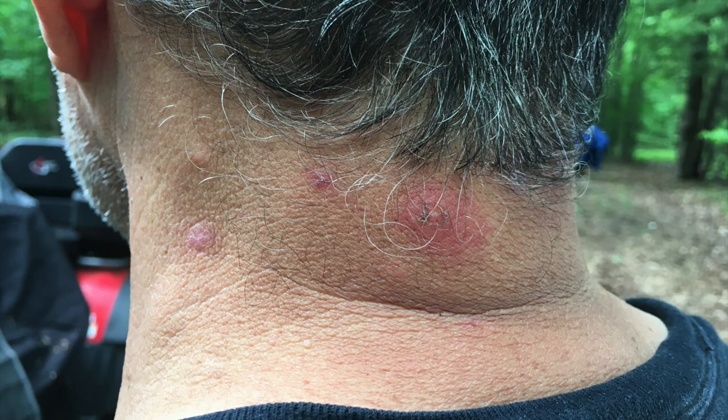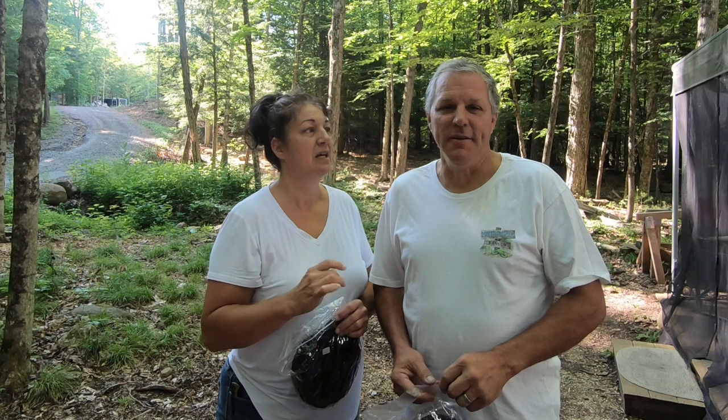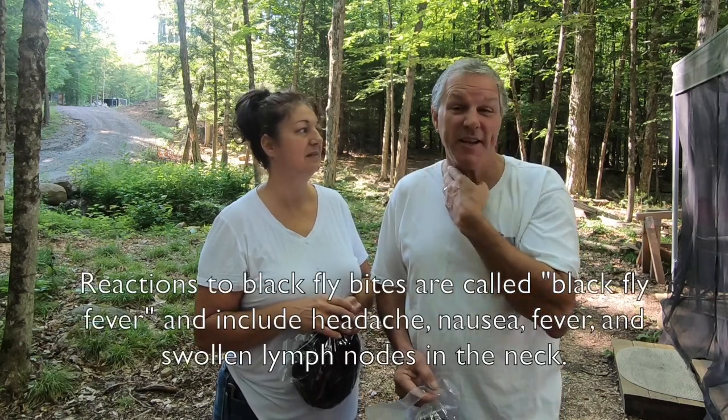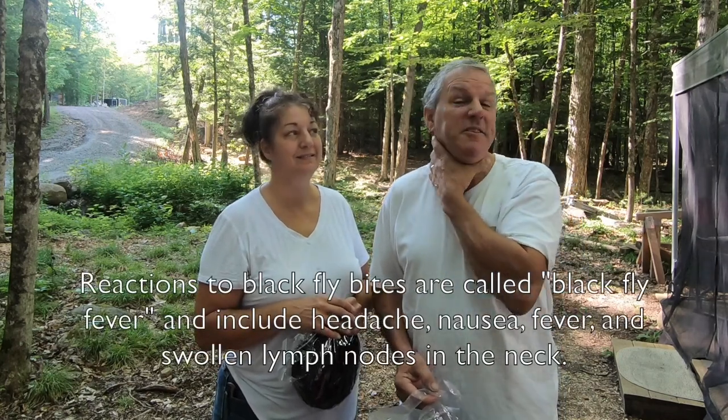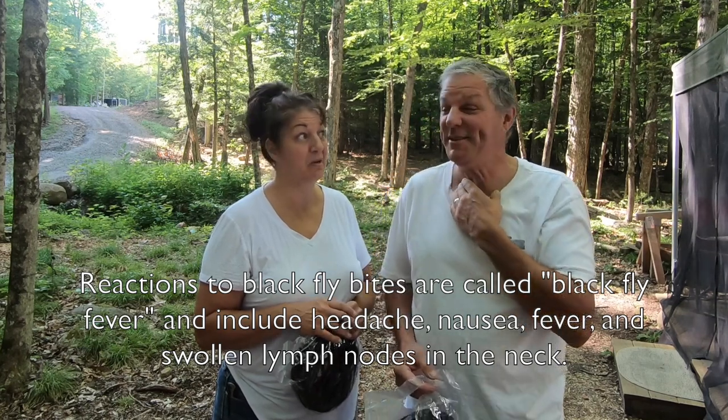And we were out in the woods clearing ATV trails the other day. The next day, we woke up and our necks were just swollen and our glands were swollen. And we had these huge bites. It was terrible. It was so itchy. These welts just really swell up a lot. And they always like to target your neck and your ears. So you look terrible and you feel terrible.